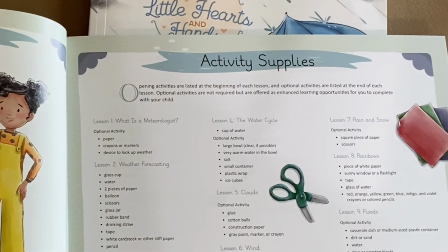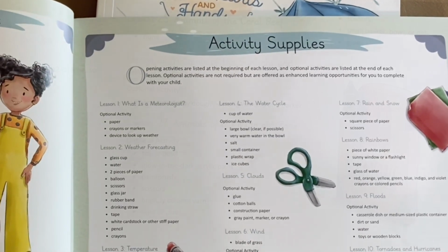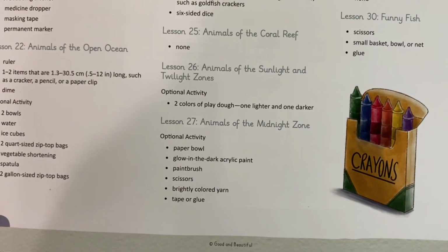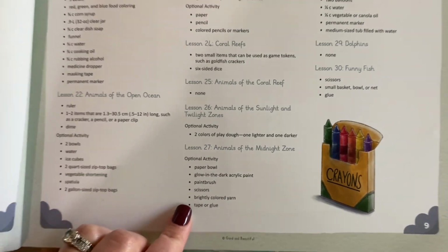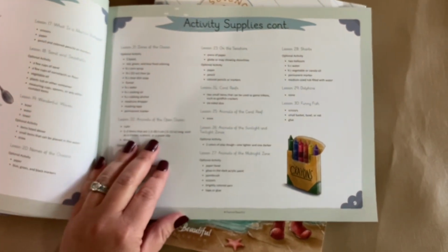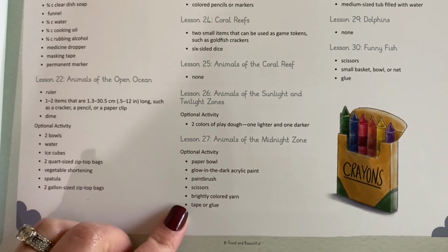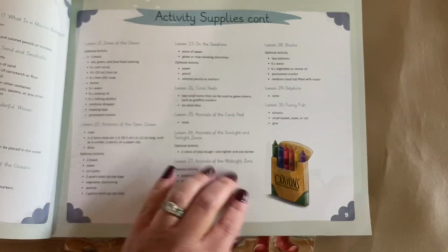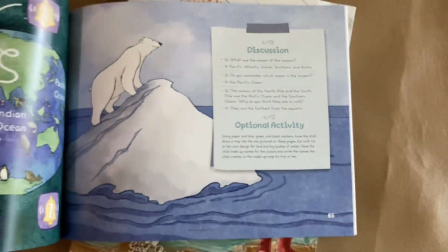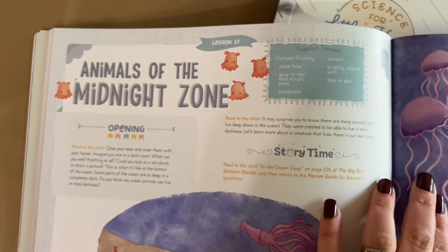This curriculum is very grab and go. You don't necessarily need to read ahead of time or plan ahead of time, but what I really love about this is for those mamas out there that like to plan like me, they have an entire activity supply list in the front where you can see clear ahead of time what supplies are going to be needed for each lesson. And they have it organized by lesson. There is also a small supplies needed box at the top corner that tells you everything that you need for that particular lesson as well.